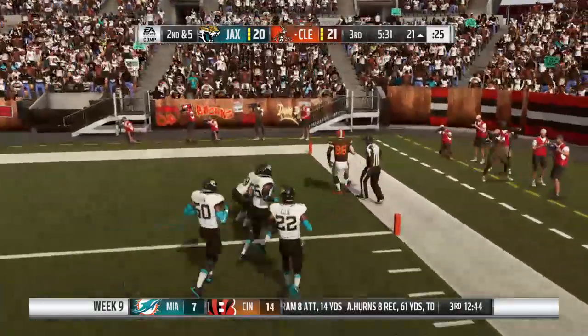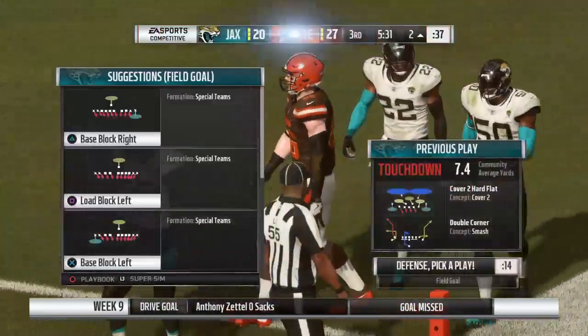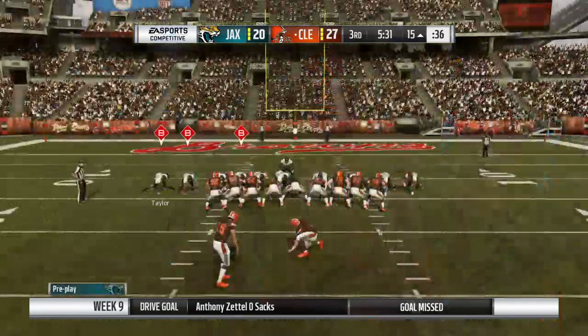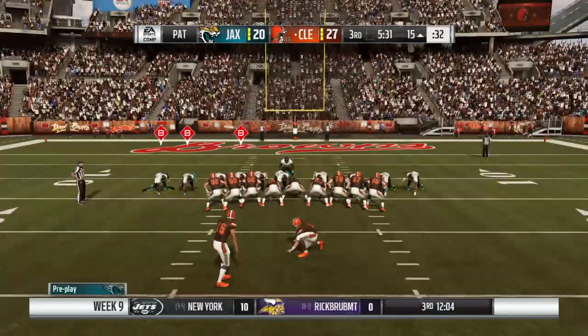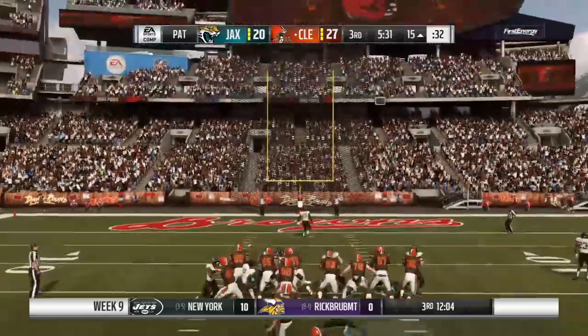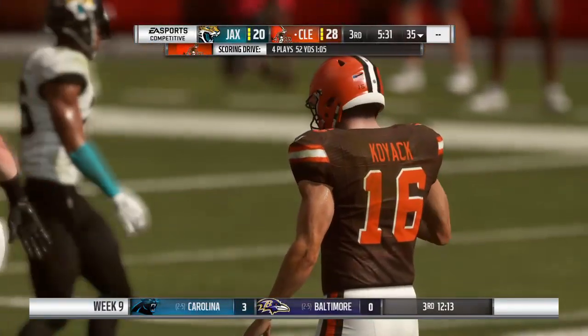His throw caught right around the 6. And he is into the end zone. Touchdown, Cleveland. Zach Ertz with his 2nd TD of the game, his 6th on the year. And the Browns add on to their lead. And this one through the uprights and good.